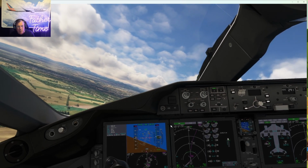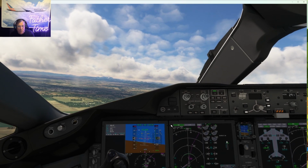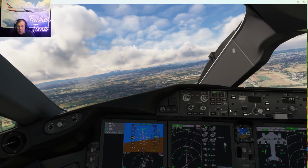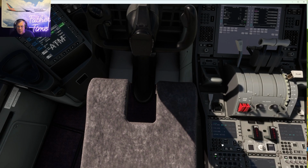Austrian 30 Tango, wind 20 degrees, 15 knots, runway 29 cleared for takeoff. Clear for takeoff runway 29, Austrian 30 Tango. American 41, contact Wien radar 134.675. 134.675, American 41. Thank you.